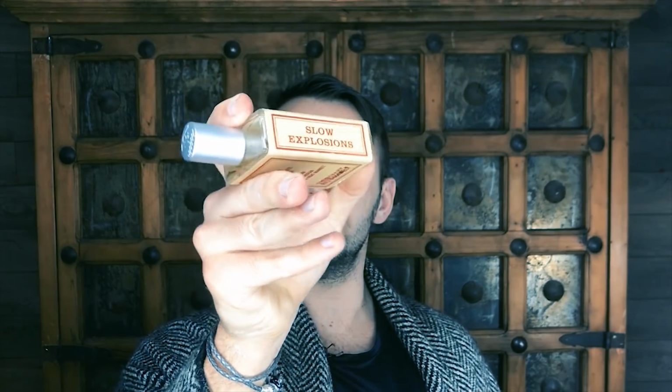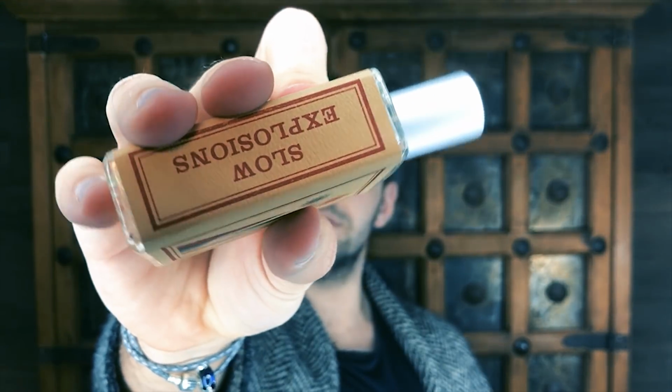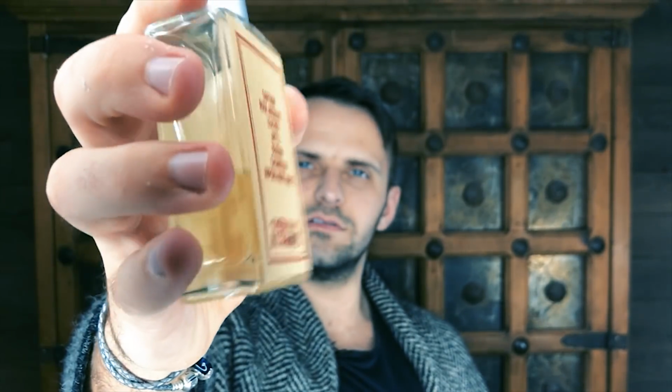My number 3 hipster fragrance is Slow Explosions by Imaginary Authors. Imaginary Authors is a proper indie fragrance house. And with a name like Slow Explosions, how can the hipsters not want to wear this fragrance? A really interesting combination of saffron, leather, and rose, with a bit of apple as well. It is quite fruity and sweet. This is one of those perfect unisex fragrances where it doesn't necessarily make a huge statement on either side of the spectrum. It really is right down the middle.